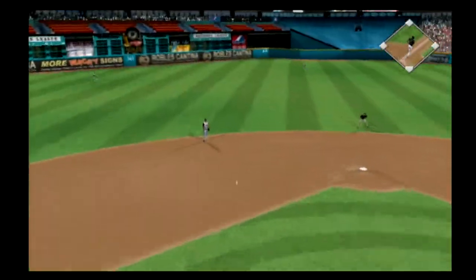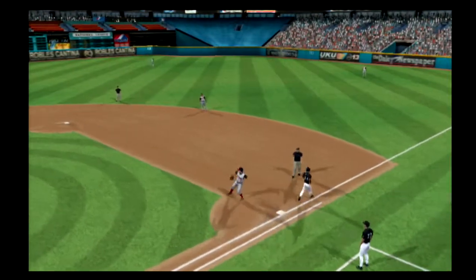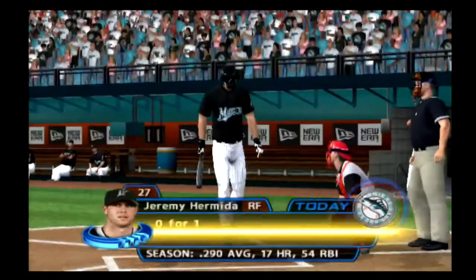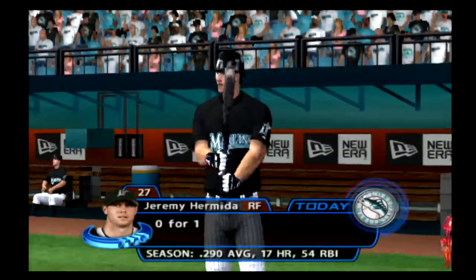On the ground is short. There to get it is Womack. Throw on to first, 2 gone. Jeremy Hermida will stand in. He grounded into a fielder's choice his last time.